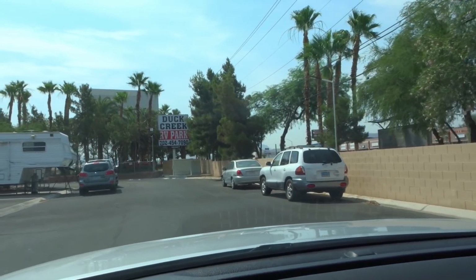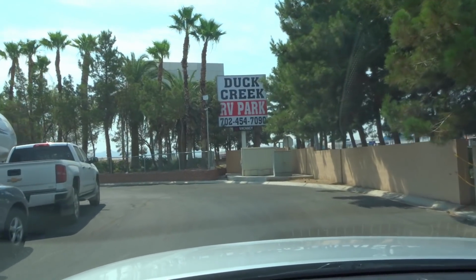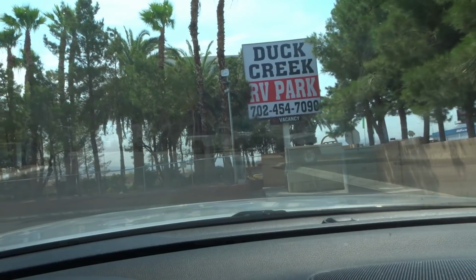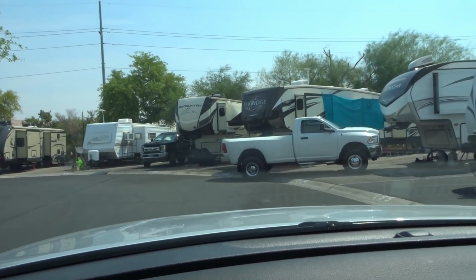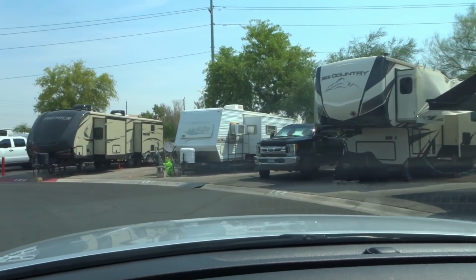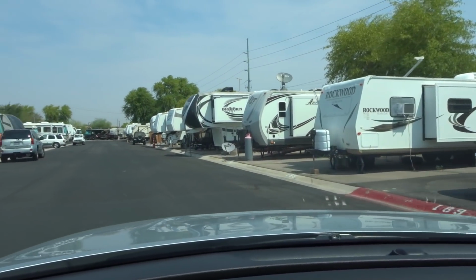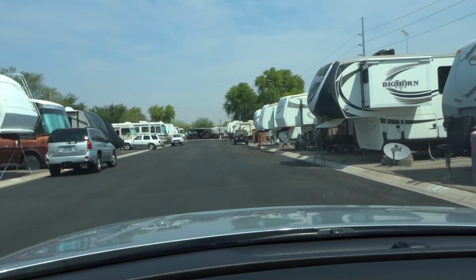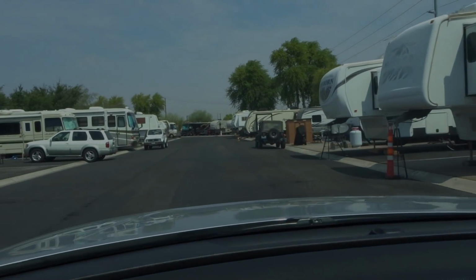And just not what I like. So I'm not impressed with this RV park as far as everything seems to be really crammed in tight. And I like a little more room, if I'm going to be in an RV park, which I really don't like to do anyway.